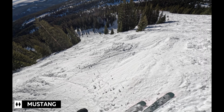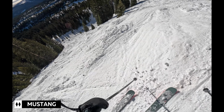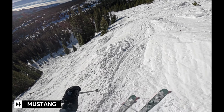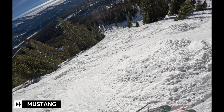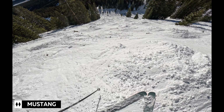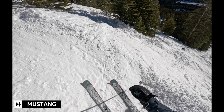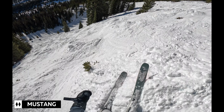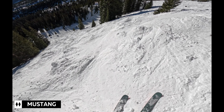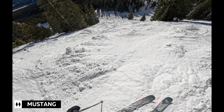A little firm, but not slippery yet. Okay, gonna try to get down this bump here. Try to find something a little smoother to turn. All right. I know this is not pretty, but it's my first time, so I just want to make sure that I'm staying safe. Get a good idea of how this goes.